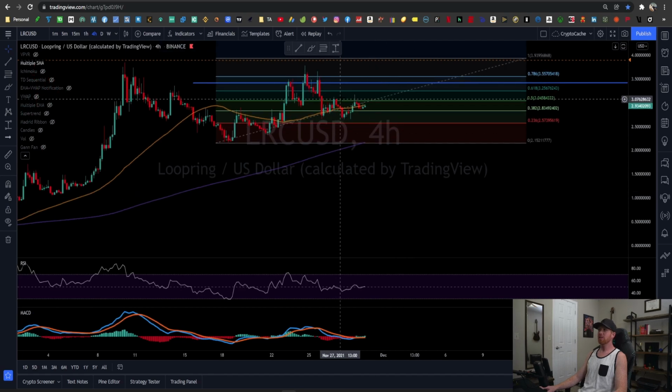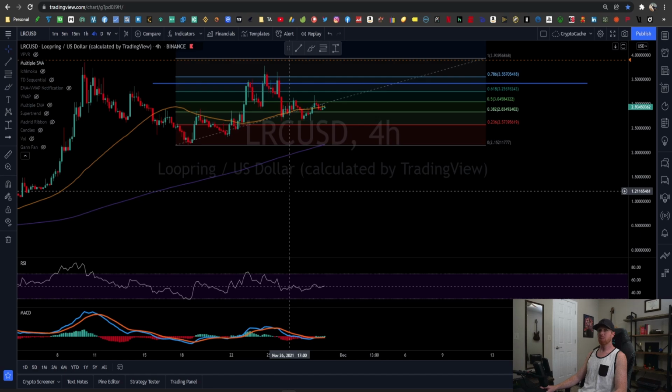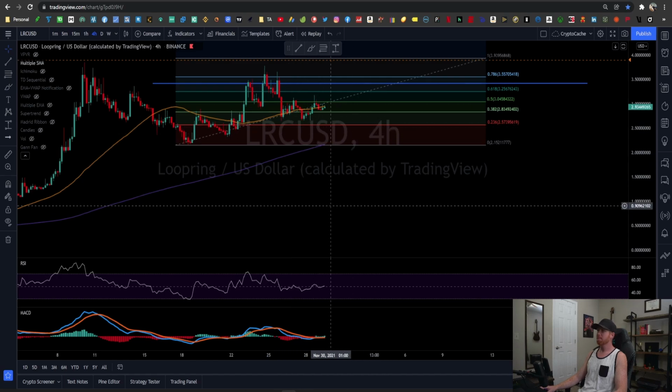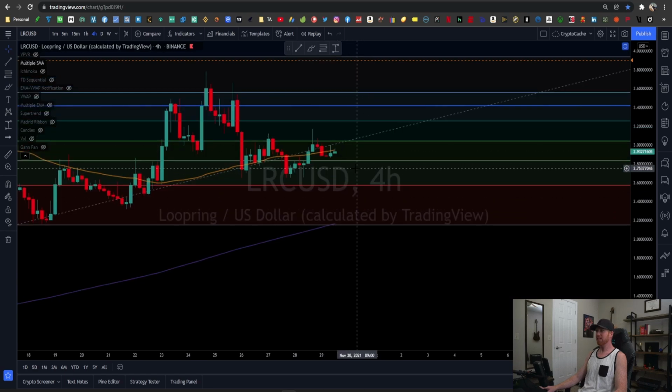But it's basically just working itself into a smaller pattern, and that isn't necessarily a bad thing. We usually see breaks to the upside when that happens. Again, we'll look at that closer here, but if you look at the 50-day simple moving average, it's kind of working tentatively as a resistance, but it was previously a support.